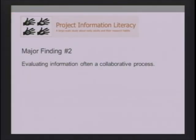The second finding that I want to tell you about is from the PIL report, which was a surprise to me: students told the researchers that when they evaluate information, they often consult with other people. Now, maybe this is a no-brainer to other folks here in the room, but to me this was really surprising. When I thought about my own research process and how I search and then evaluate, that's always solitary to me. I never, ever would have thought of that as a collaborative process.